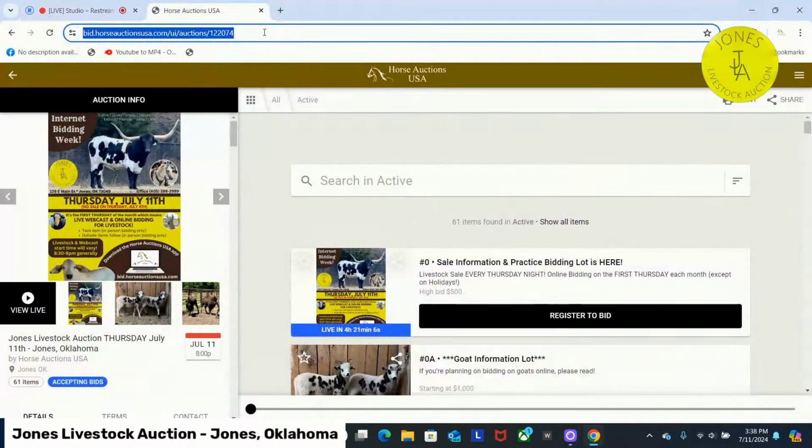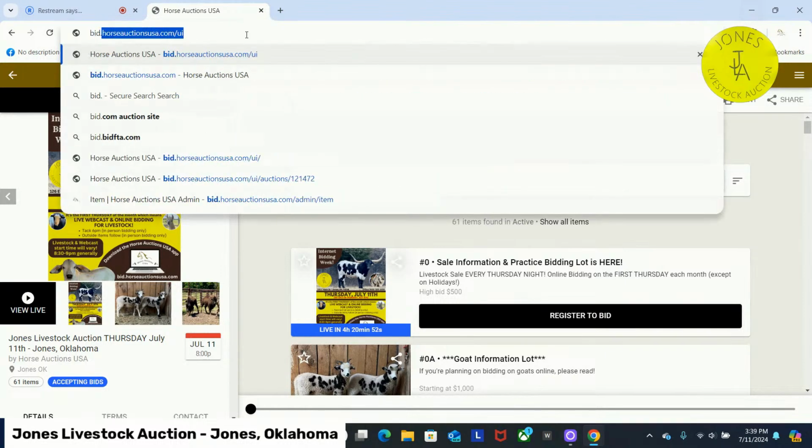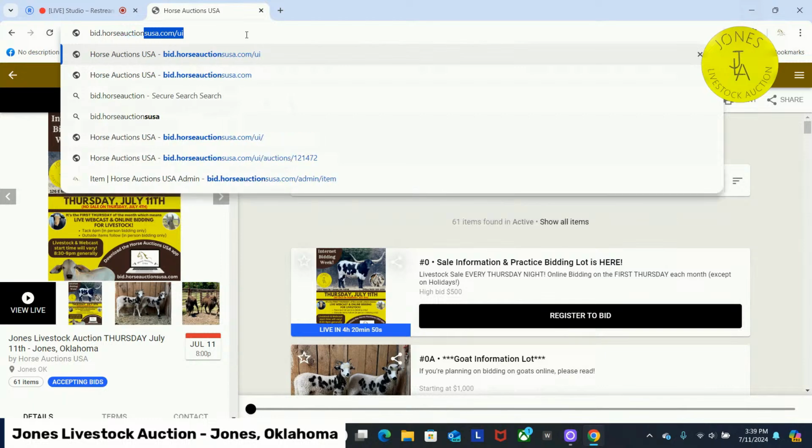So for online bidding, let's talk about how to do that and where to go. There are a couple of different ways. Any browser will work, but I like Google Chrome. You can go to your address bar and type bid.horseauctionsusa.com.